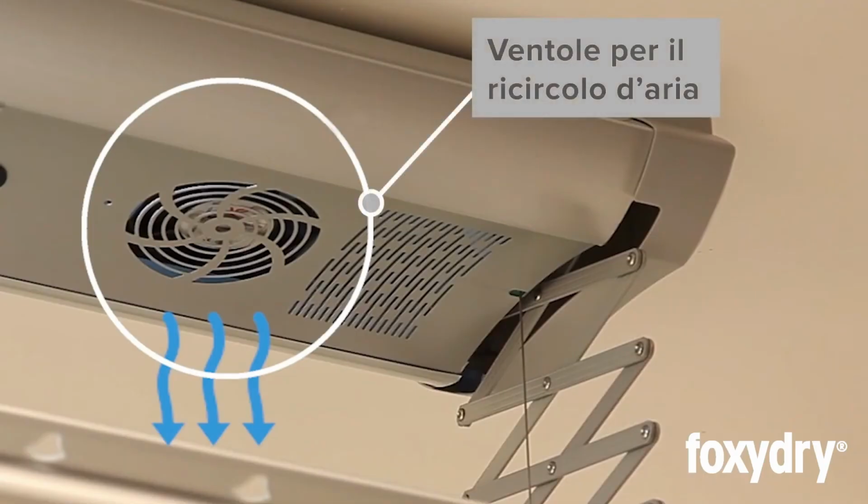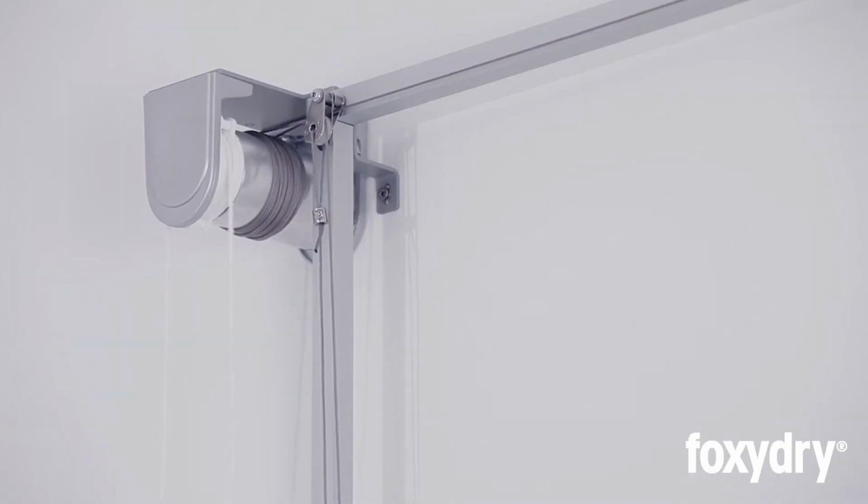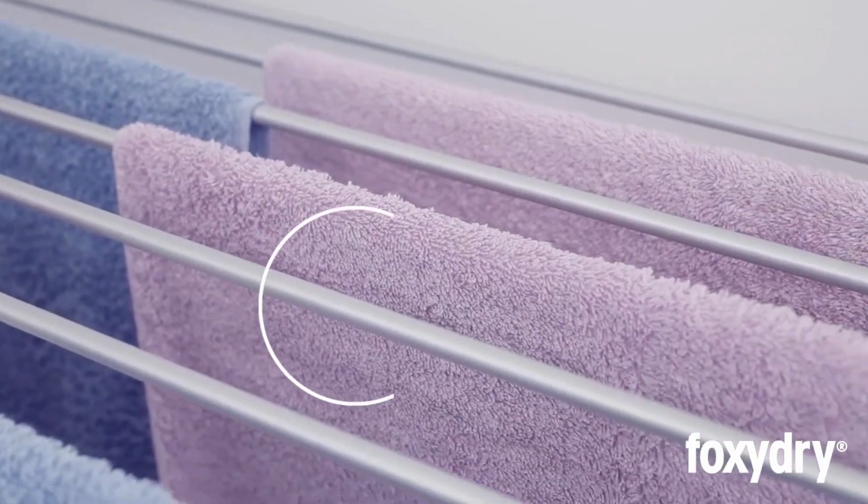Priced at $513, it's more than just a drying rack. It's a smart space-saving appliance that makes laundry day a little easier.